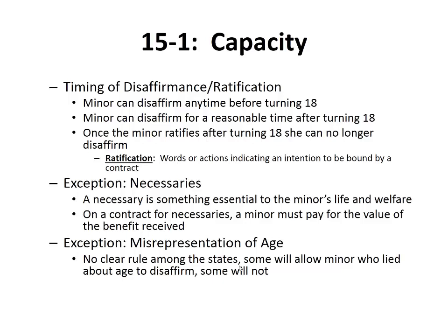rule involving minors for what we call necessaries, things like food, clothing, shelter. A necessary is something essential to the minor's life and welfare. On a contract for necessaries, a minor must pay for the value of the benefit received. They can still void the contract, but they have to pay for anything that they've already received.